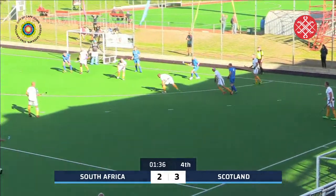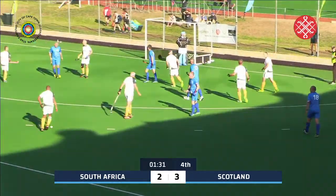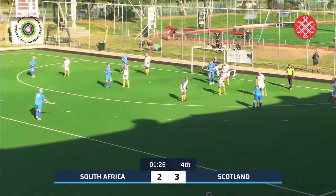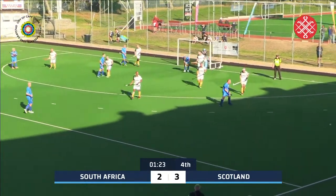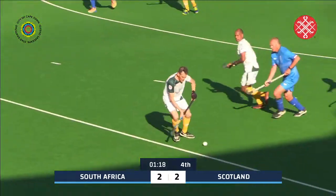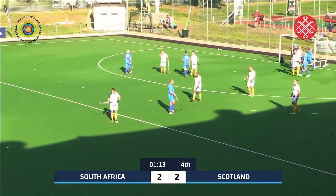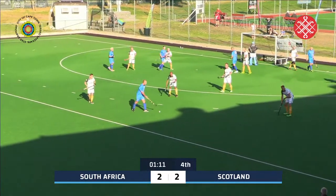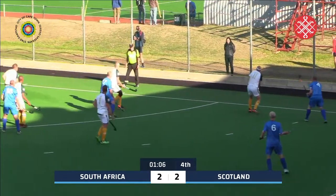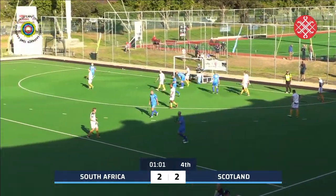McFarlane smashes one across. Good work by South Africa. Batchelor got his stick involved and must have clipped the small toe. Scotland remaining in South Africa's 23. McFarlane going across the face, and off the foot of Janari. McFarlane. Once again, McNally now on the right-hand side. Big ball across, takes a deflection off Reid Ross's stick. And it will be a long corner to Scotland.